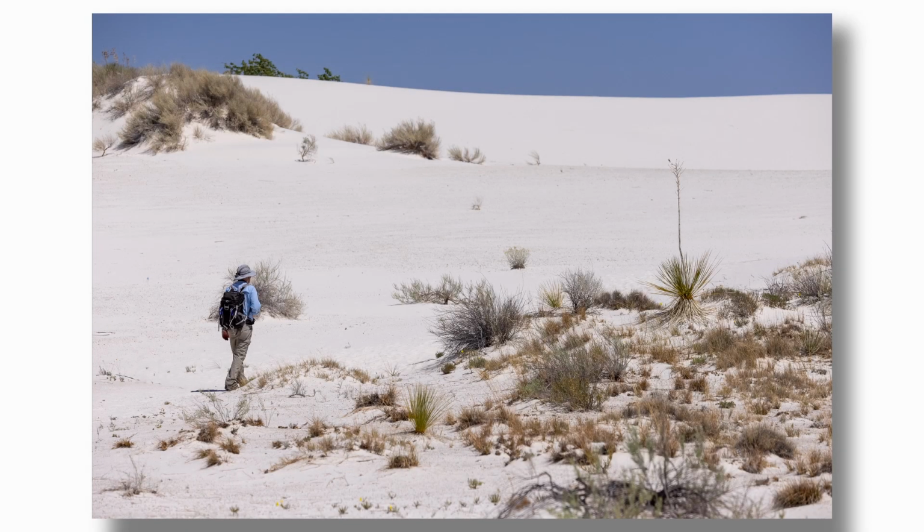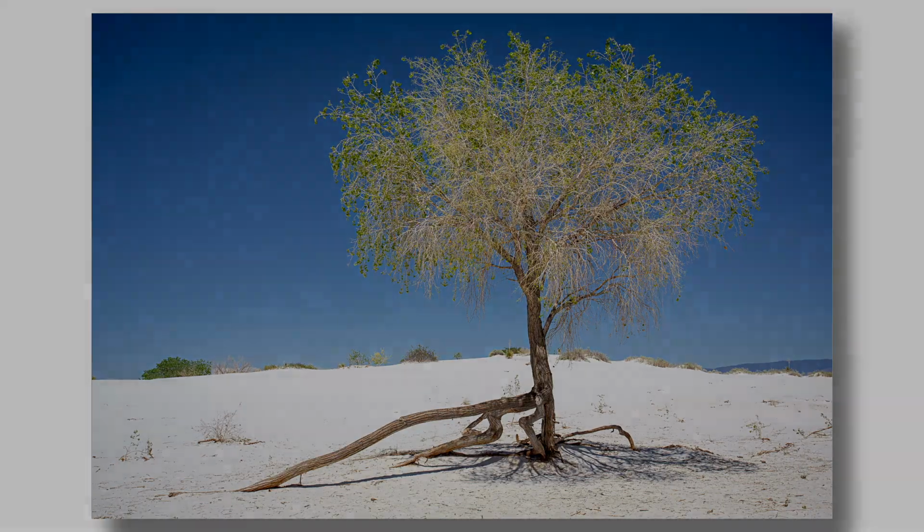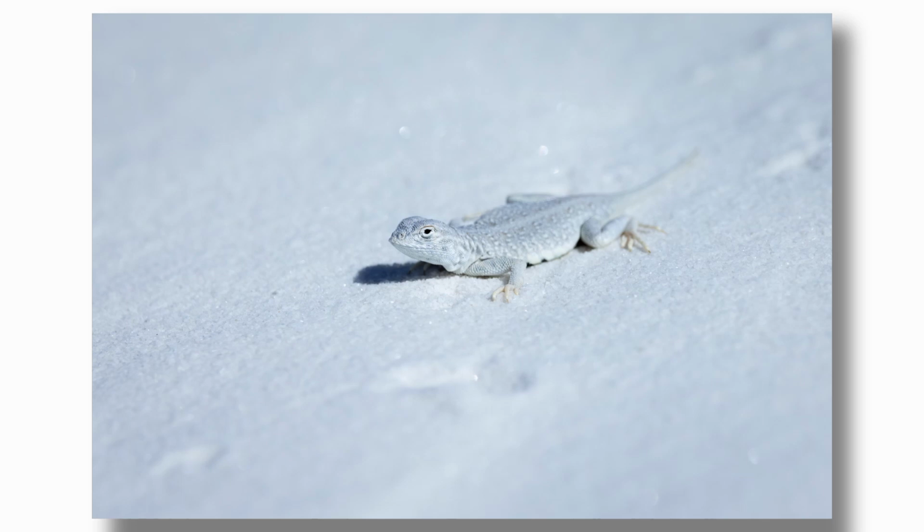In this area, for example, as you take the Dune Life Nature Trail, you'll be able to see different types of plants. You may be able to isolate some of them. Here you see the single tree with very interesting roots. The dune basically moves away and is leaving the tree behind, and perhaps in a few years this tree is going to die and topple down. Also, you can see some of the wildlife. I was lucky enough to see this earless bleached lizard. I saw a couple of them. You just see some movement on the sand. So having a camera with a telephoto with you comes very handy to be able to get animals like this.